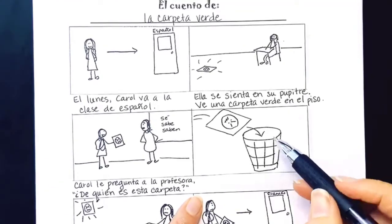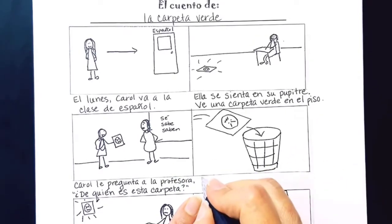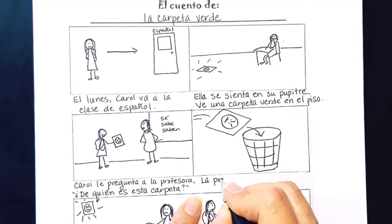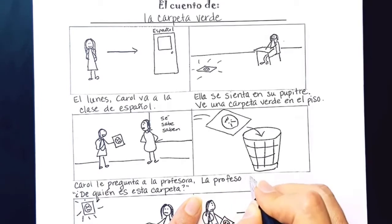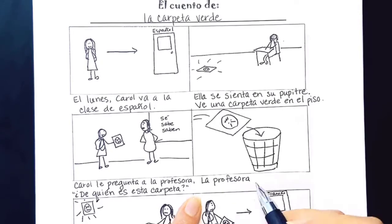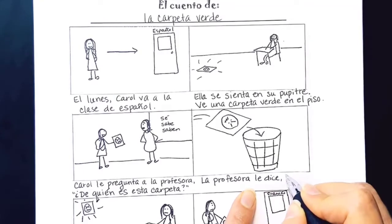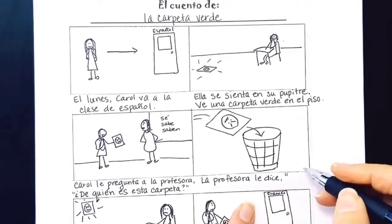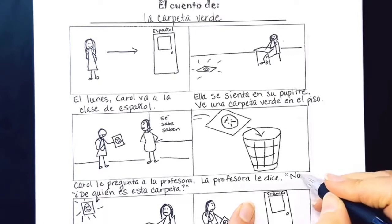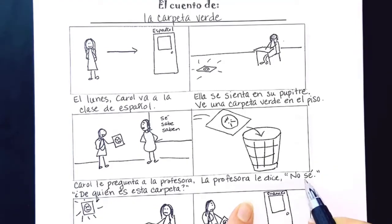On this picture, we're going to say, the teacher says, I don't know, and throws it in the trash. La profesora. Now, make sure you're spelling this with one F and one S. Le dice. Okay, do you remember how to say I don't know from the vocab list? No, and then just one little word with an accent mark on it. What is it? No sé. La profesora le dice, no sé.